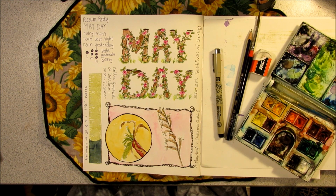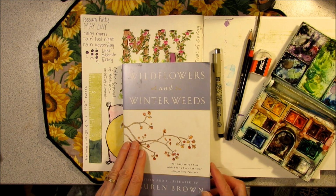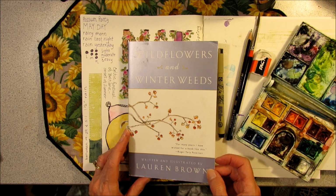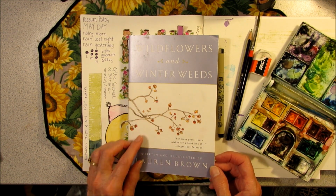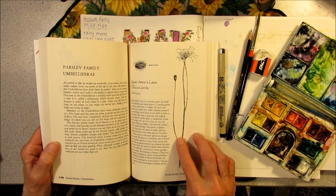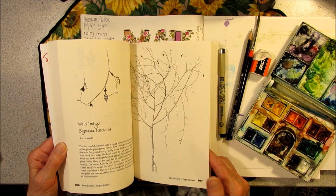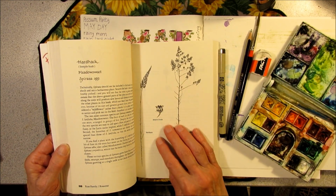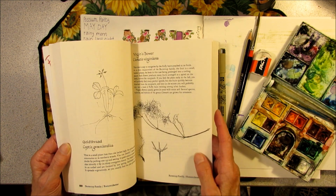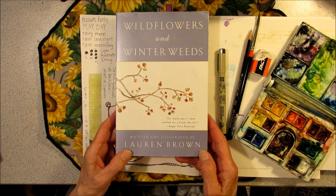A good book to use to identify the stalks like that is Wildflowers and Winter Weeds. Now this book was first published in the late 1970s as Weeds in Winter, but Lauren Brown changed the title in 1997 to Wildflowers and Winter Weeds. She did all these lovely sketches of what the plants look like in the wintertime or early spring. And this is a handy book to have if you want to identify some wildflowers. It's one of my favorite, silver dollar. Wildflowers and Winter Weeds by Lauren Brown.